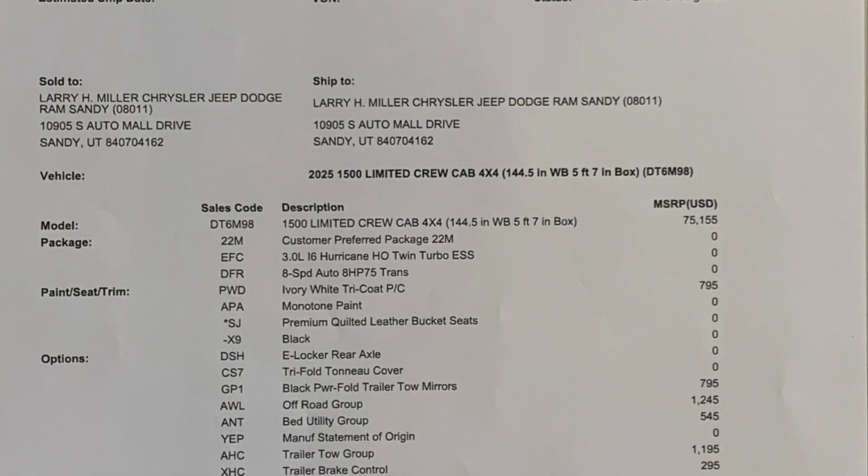So they did change the name for the limited Longhorn for some reason. They don't have a Longhorn equipment group package, but it's just named limited. Now, last truck is the regular Top Dog Limited, or used to be Top Dog Limited. This truck shows the same MSRP starting price without destination.